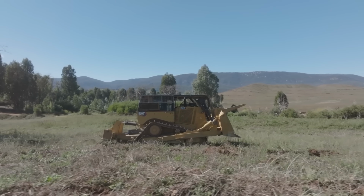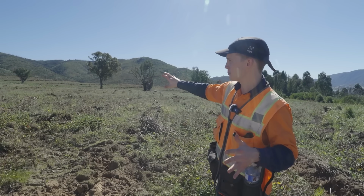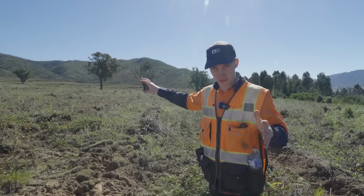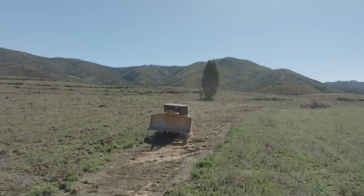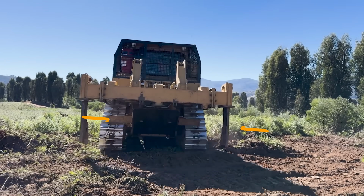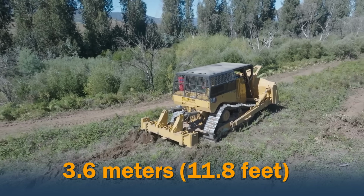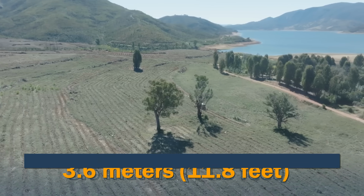We now have our blank canvas free of all the burned trees. Now we need to prepare it for planting. That's when the D8 dozer that's coming up here behind me comes into play. He has 2 ripper shanks on the back of that dozer, ripping an average every 3.6 meters all the way down this slope, following the contouring of the ground.